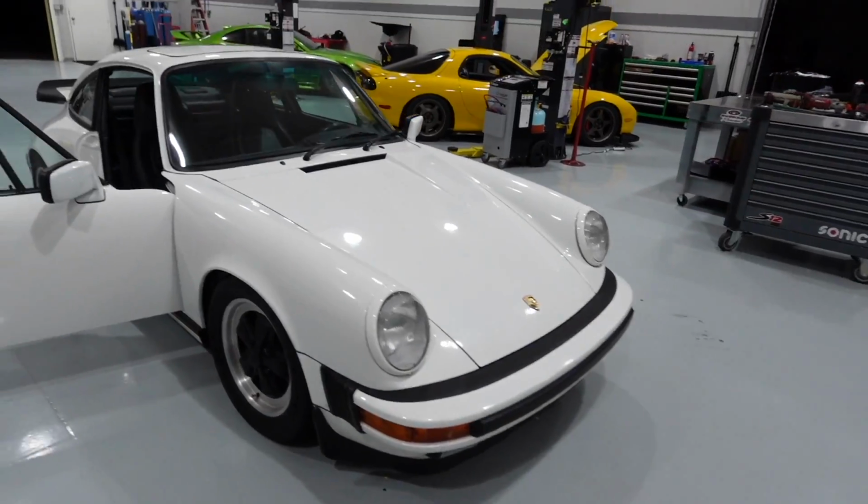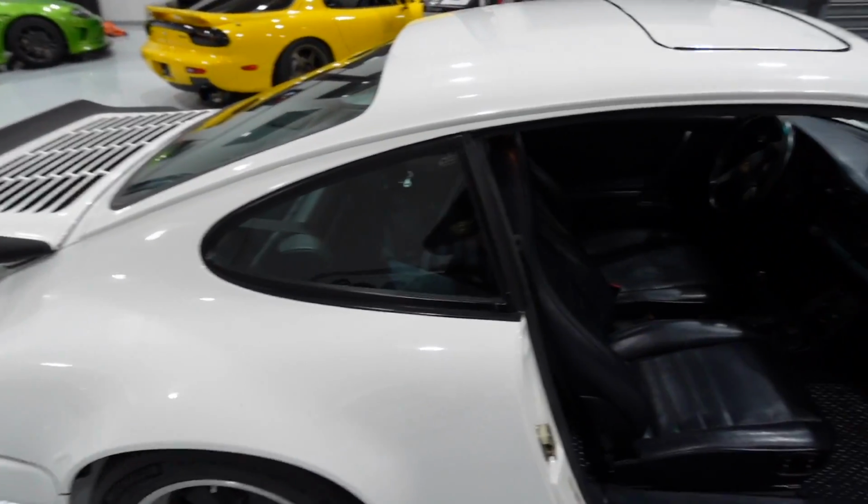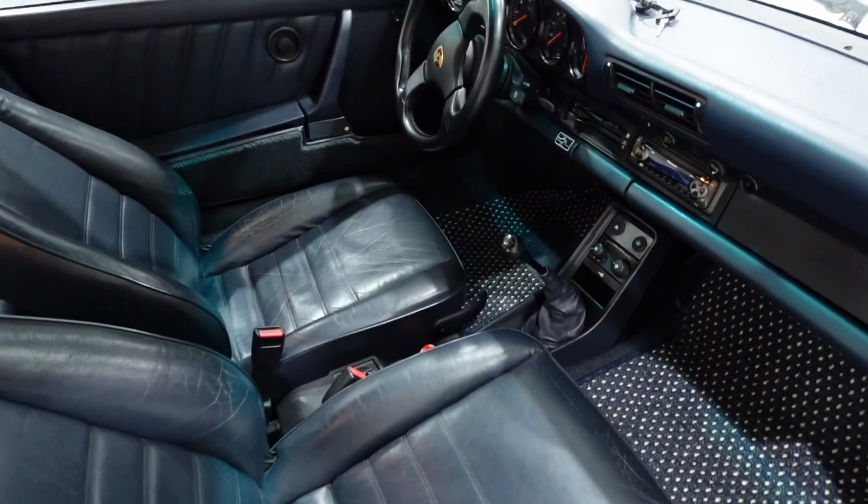I love it. I'm back late, just rolling home from the airport. It's like 1 a.m. I didn't really get many shots of the outside, or the inside for that matter, so I figure I'll give you a quick walk around. I don't know too much about this car. What I do know is that it's very clean.